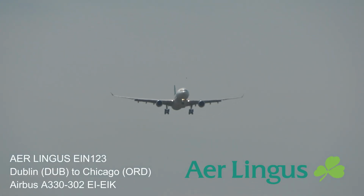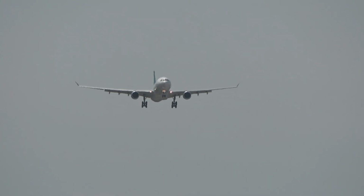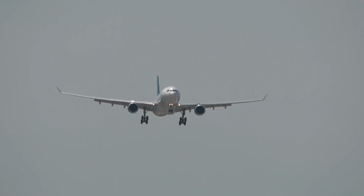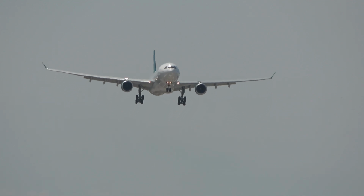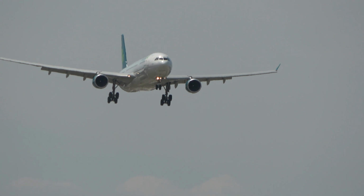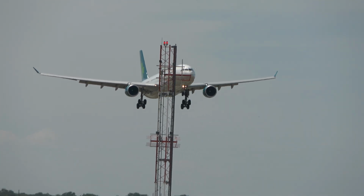Aer Lingus Flight 123. This flight's inbound from Dublin. It's another A330. I know next time I go to Airliners International, hopefully next year, it's in Dallas, Texas, I'm going to do more of these ramp tours. I only booked a 3-hour tour this year, which also includes about an hour and a half or so on the de-icing ramp, but I would love to stay out here all day and just catch these flights inbound.